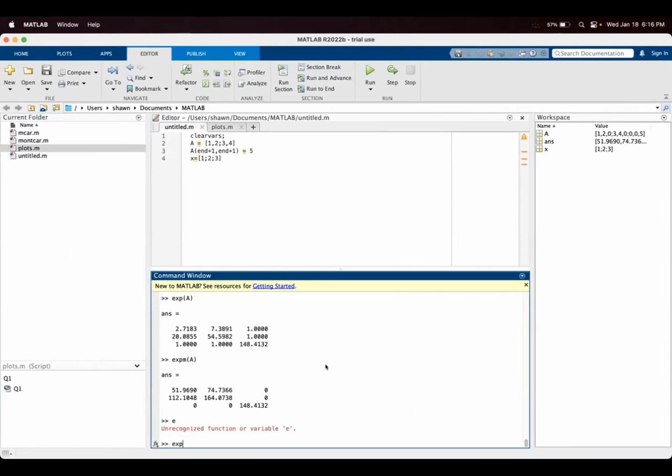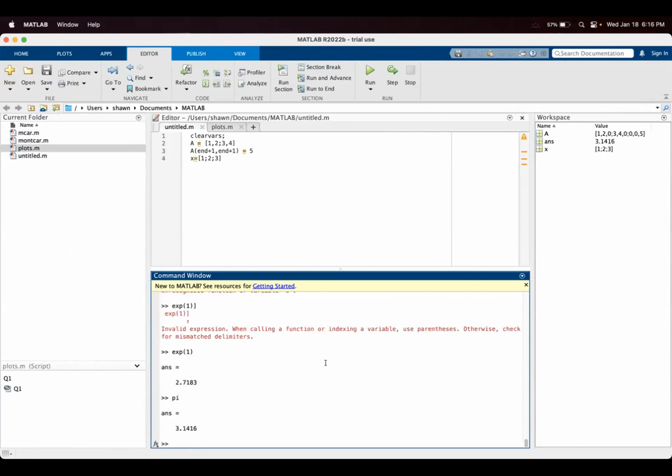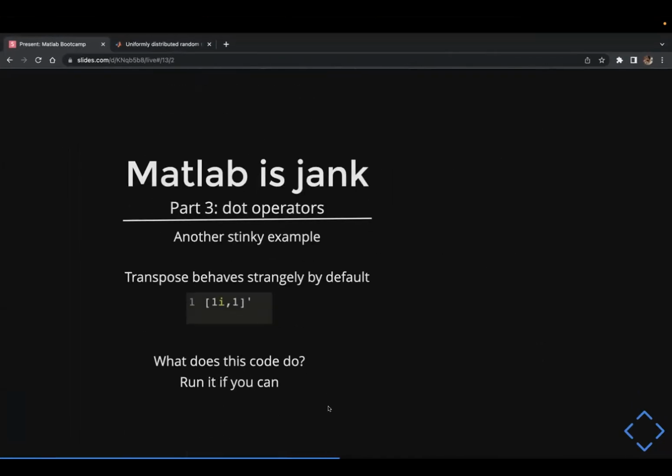Yeah, there's no E. You just go exp(1), but there is a pi by default, which is really convenient. I really wish C++ didn't take until 2014, 2017 to make a pi constant. I don't know. Terrible.